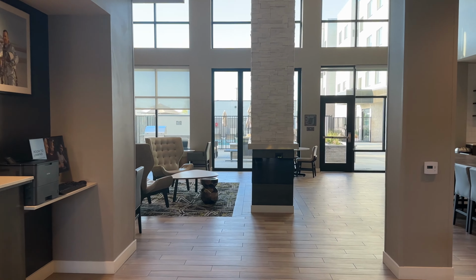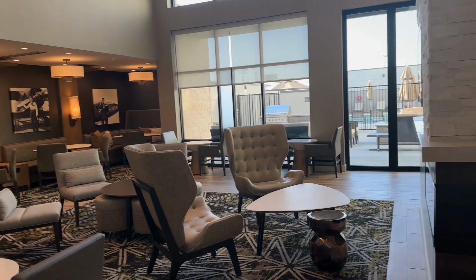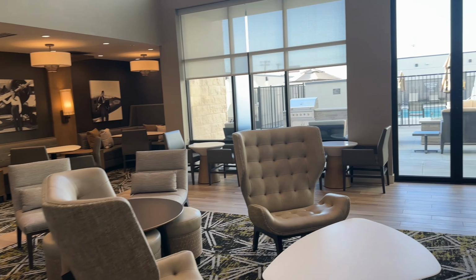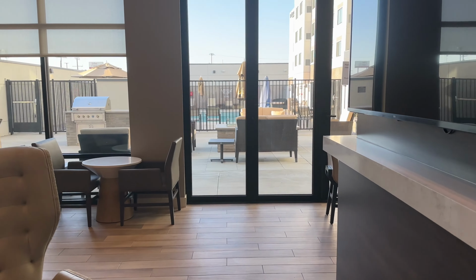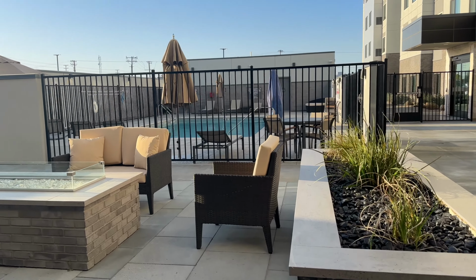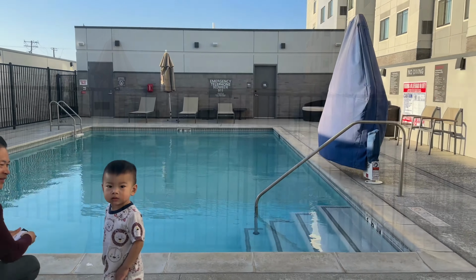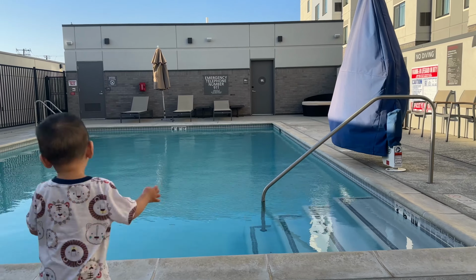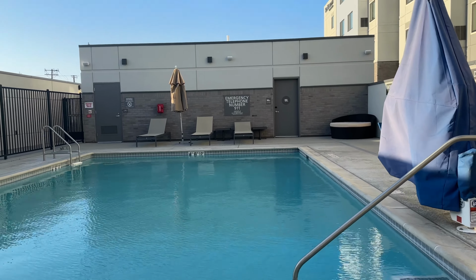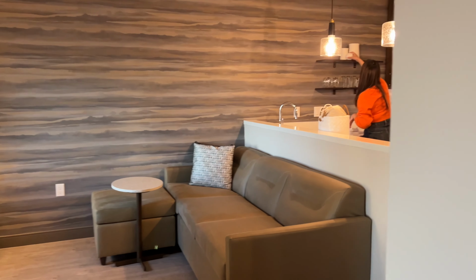We stay at Residence Inn by Marriott in Lancaster. It is a pretty nice hotel. The studio suite has everything you need to cook food for a kid, for the price of $150 a night.